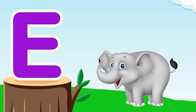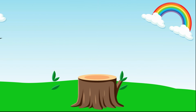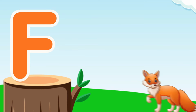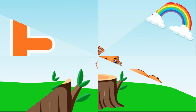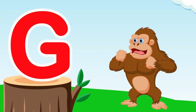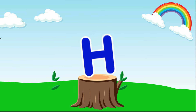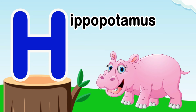E is for elephant. F. Fox. F is for fox. G. Gorilla. G is for gorilla. H. Hippopotamus. H is for hippopotamus.